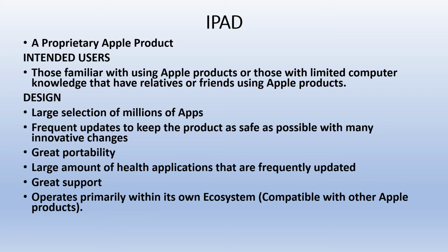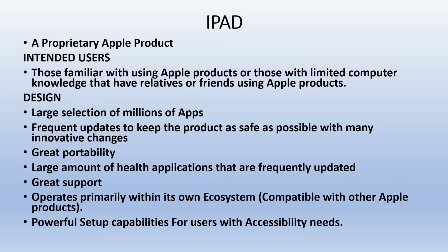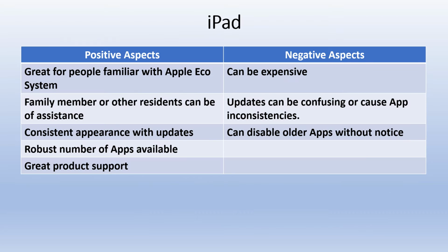What I mean by this is they are compatible with other Apple products. They have powerful setup capabilities for users with accessibility needs. Again, it gives you a lot of adjustment capabilities. So let's take a look next at some of the positive and negative aspects.